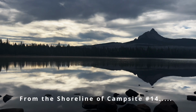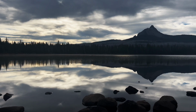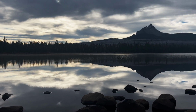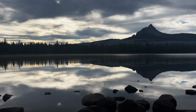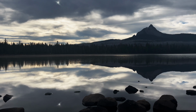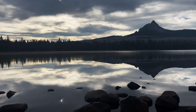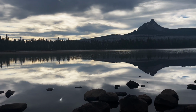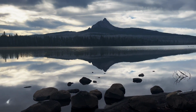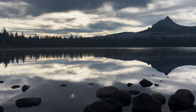We're here standing on the shoreline of Big Lake in Central Oregon. Today's October 20th, 2023. I'm standing on the shoreline of campsite number 14 at Big Lake Campground. Thought I'd come over shoreline and capture the serenity, tranquility, and pin drop stillness of beautiful Big Lake. Has some beautiful gray ominous clouds off in the horizon. The next week, this will actually be covered in snow. We've got snow in the forecast. The annual deluge is upon us. I'm right on the end of shoulder season here in fall and getting one last look here at the beautiful Big Lake. This, my friend, is absolutely gorgeous.